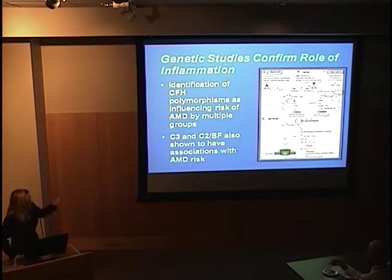And subsequent to that work, I'm sure you've heard of complement factor H, and some of these, C3, C2, CFB, contributing more modestly to disease. This verified the protein work, and now there are drug targets here, and complement factor D and complement factor I right now.